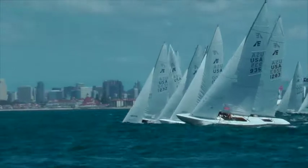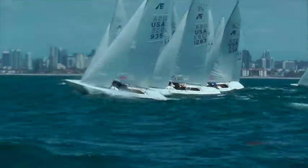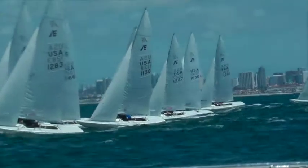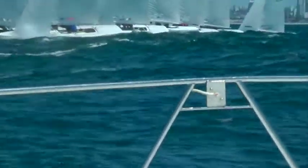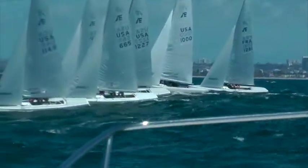No recall. That looked like he was over. Yeah. So, Bruce definitely bow forward there on 1,000 and 1,227. 1,000's probably going to have to bail shortly. The French are a problem for him though.